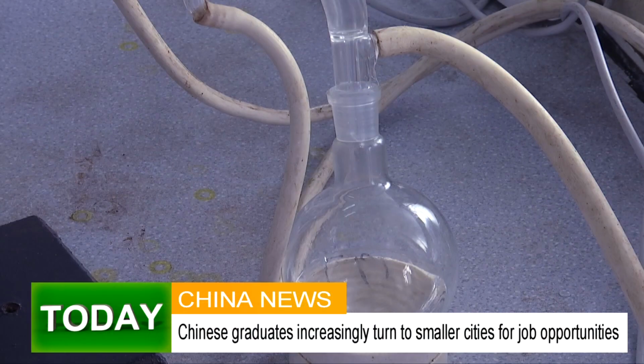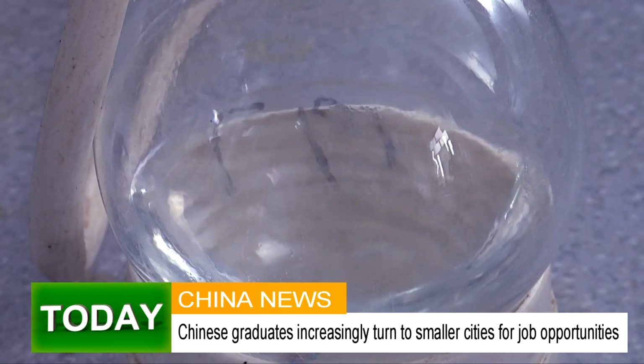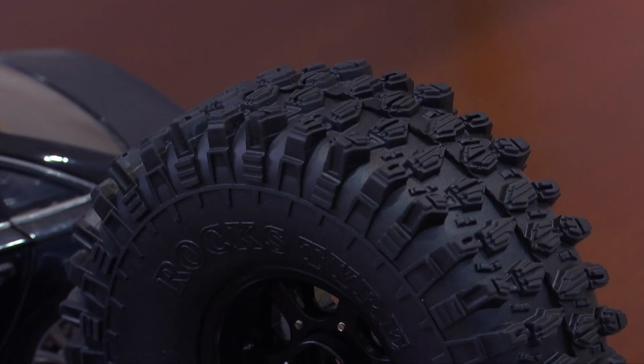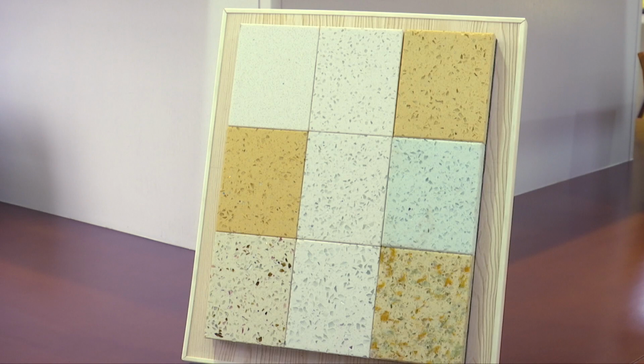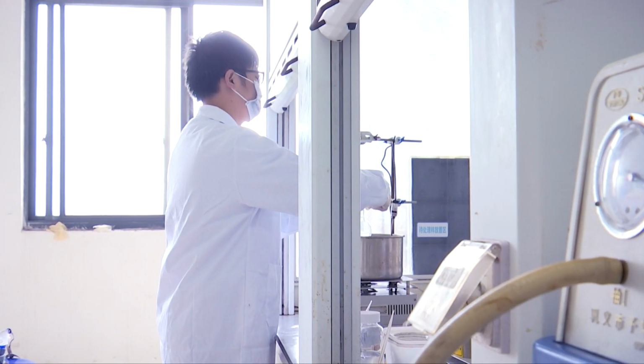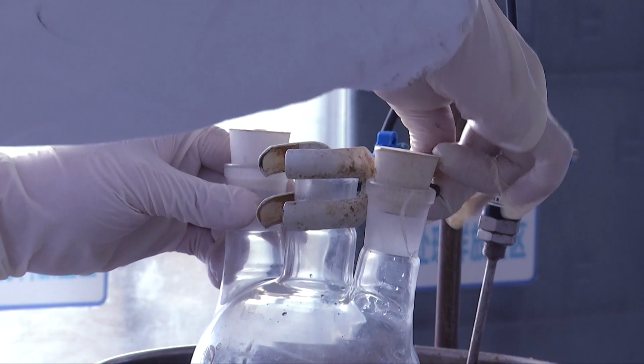What you're looking at is silane coupling agent. It sounds quite technical, but it's actually everywhere in your life. The chemical substance is widely used in tires, cars, planes, even tiles in your home. It helps glue organic and inorganic materials together. Without it, it would be almost impossible to link organic and inorganic materials.